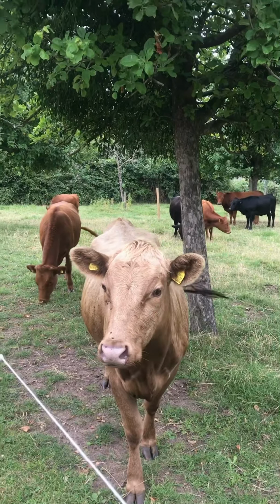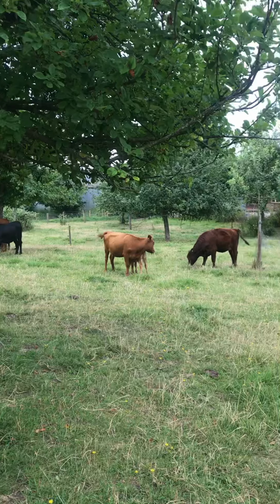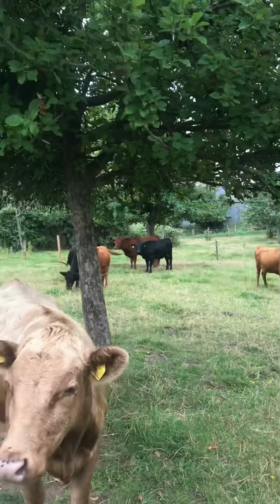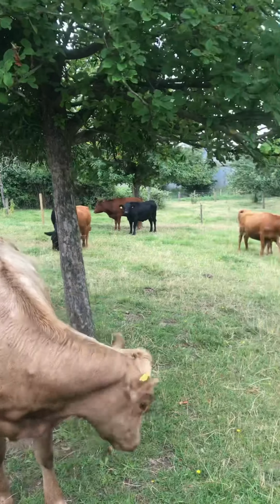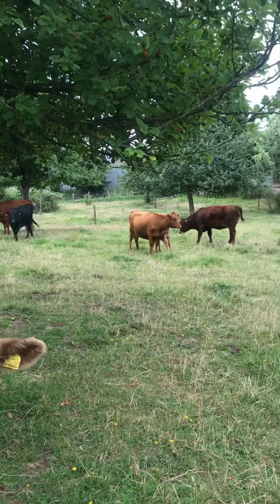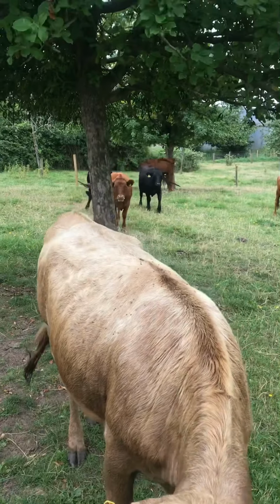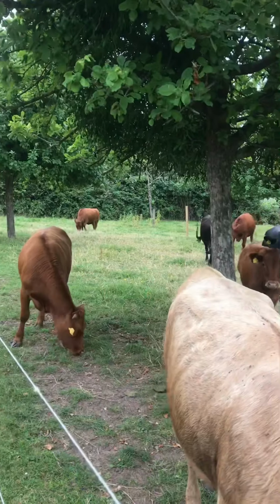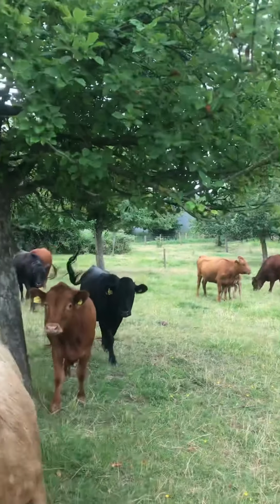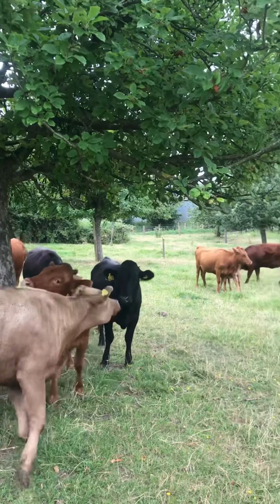Hello. As you can see, the grass is just starting to go off a little bit pale. With all this warm weather we've had and no rain, we're going to have to start feeding them hay or haylage at some point. But for now, they're pretty quiet, pretty happy. They're just coming over to see what's going on. They're pretty vocal, Dexter cows, so they'll soon tell us when they're hungry, or they'll start trying to get out. One or the other.